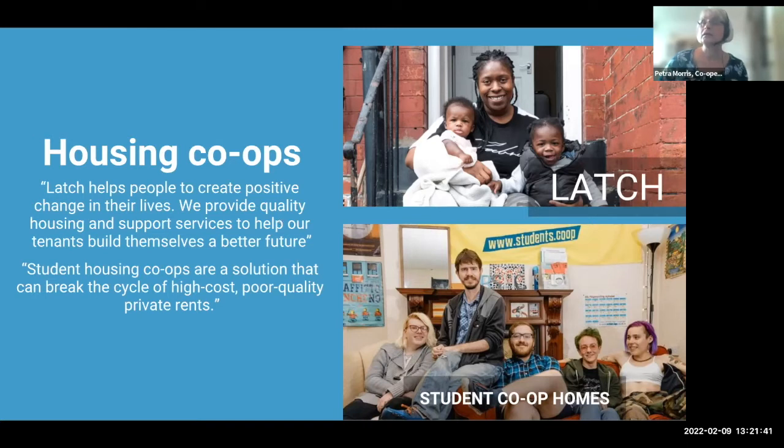And recently they did something called a community share offer and raised £550,000 from their members in order to buy even more properties and convert them. And I'll say a little bit more about community shares as we go along.